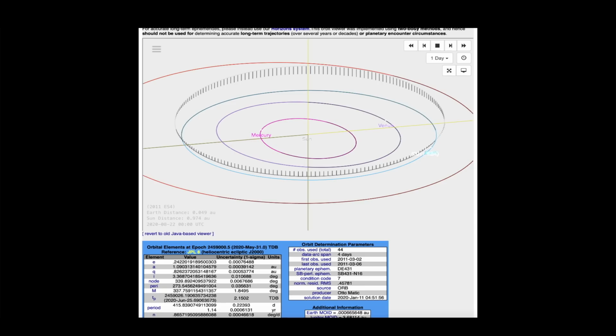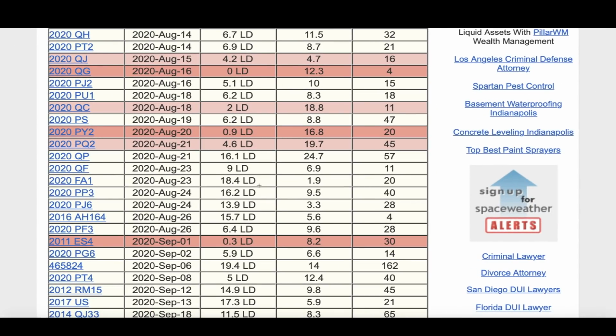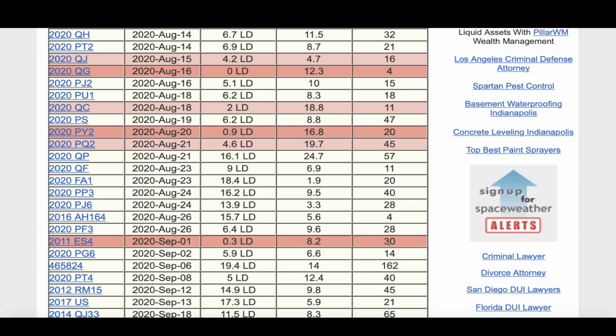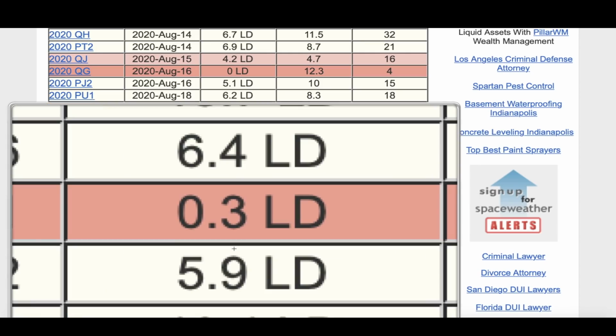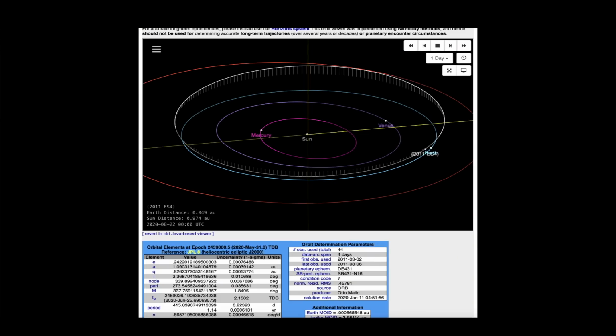Now hopping over to the NASA JPL, as we've got a near-Earth object coming in the first of the month, on September 1st, or right around the 1st of September, and it's a large one, and there will possibly be more between now and then. September 1st, we're looking at the list. 2011 ES4 is 30 meters wide. That's nearly 100 feet, as tall as a 10-story building, coming in between the Earth-Moon system at 0.3. 0.5 would be the equivalency of halfway between the Earth and the Moon. 0.3 is closer to the Earth.